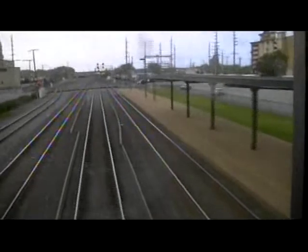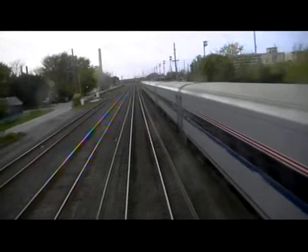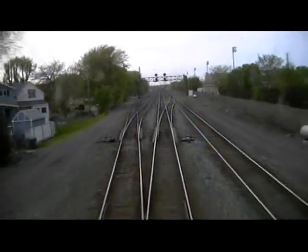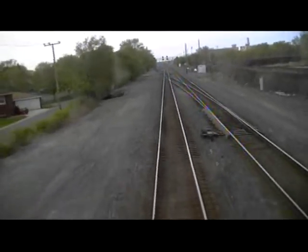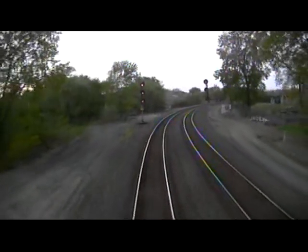Passing Hammond-Whiting Station. Train 365 to Blue Water. Pressure test train 359. Do you have your ticket? Michigan right there.